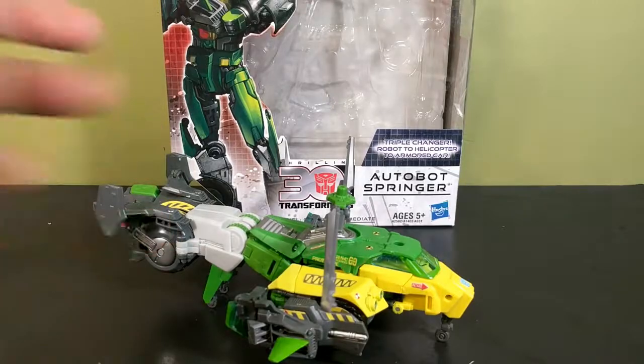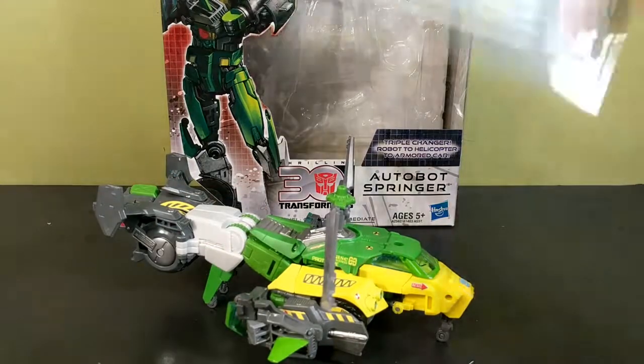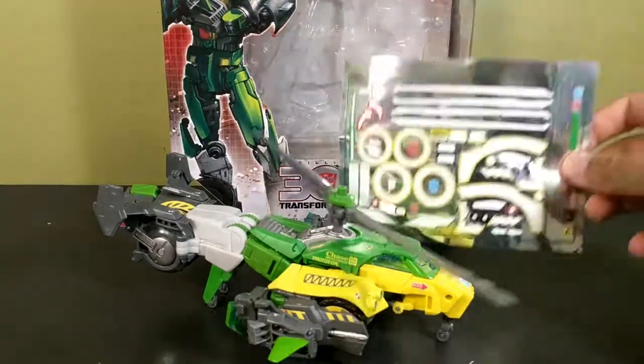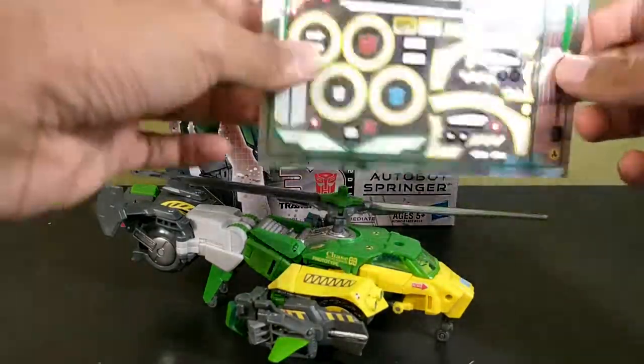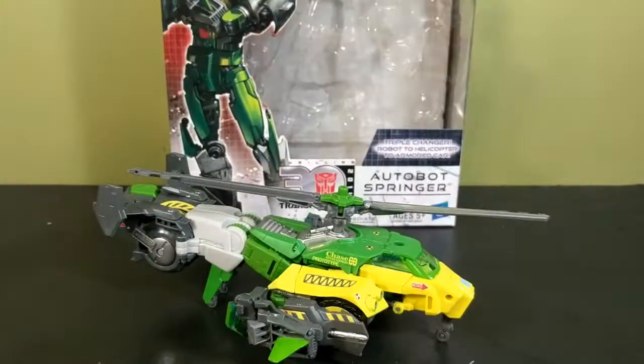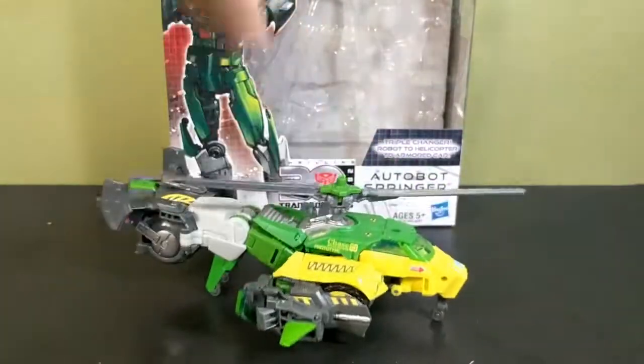Then I found this guy for $20 at TFCon with one of these. So I jumped on the chance and I picked it up and I applied the Repro labels to it. Not all of them, as you can see, I left the license plate and a couple of Autobot logos and the spares. But yeah, I have applied these stickers to Springer and he looks amazing.